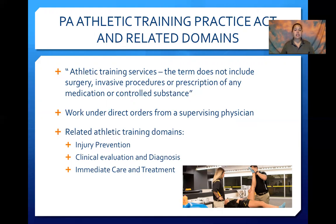Working under a supervised physician. So we get direct orders from a supervising physician that tell us what we can and can't do with the athletes that we're seeing. We work under their license, even though we do have our own license, but our poor judgment and our poor practice can reflect on a supervising physician if a lawsuit or a governing body feels that the supervising physician should have known better that our poor care was happening. Because that is the way it is, there is the ability for supervising physicians to allow athletic trainers to do certain emergency invasive procedures, and a supervising physician can really help us get this passed.